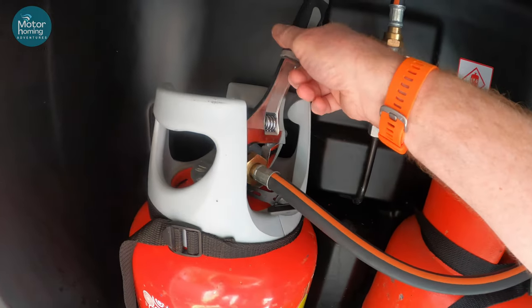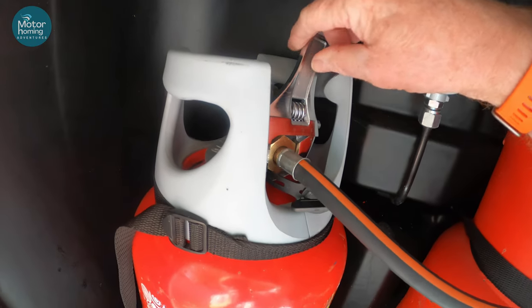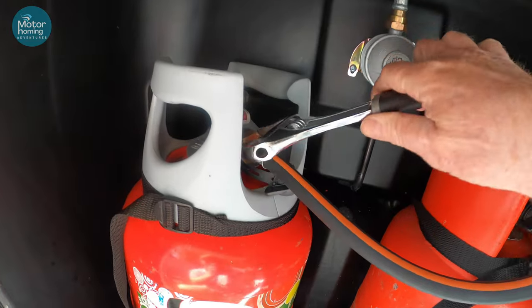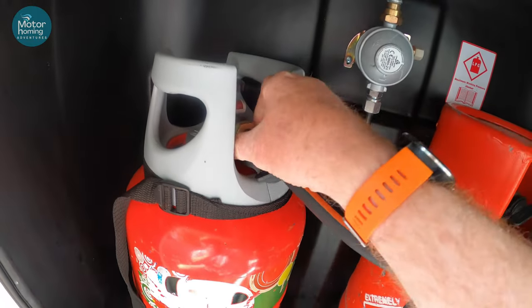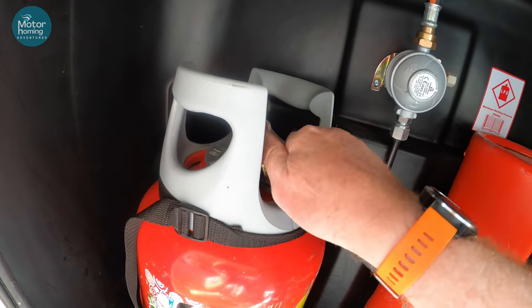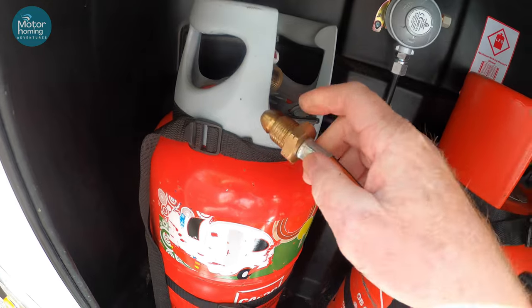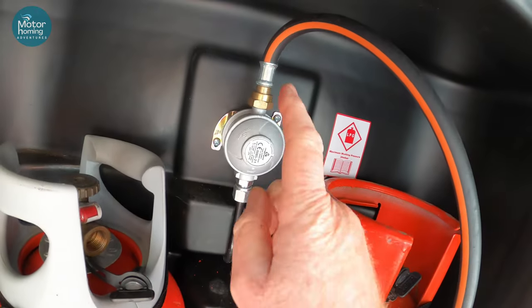And of course, remembering that the gas fittings, the screws down here, are reverse thread, so you've just got to make sure you don't forget that, loosen it off. Always weird working on a backwards thread, feels so wrong, doesn't it? Right. There's our UK style pigtail, obviously goes back into the regulator here.